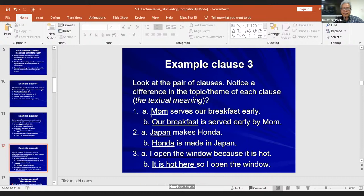Japan makes Honda, or clause B, Honda is made in Japan. Or in the context of the Philippines, Photon is manufactured in the Philippines. All right? The Philippines manufactures Photon. Is that correct, Ms. Sintara? Yeah? All right, the Philippines makes Photon, or clause B, Photon is made in the Philippines.